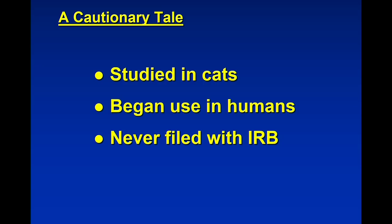And what he did with this is he started doing it in cats, and then he began using it in human beings. And he never filed with any type of review committee. He basically never considered this to be research and never got any research ethics review.